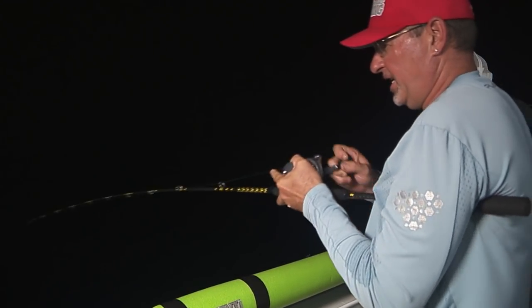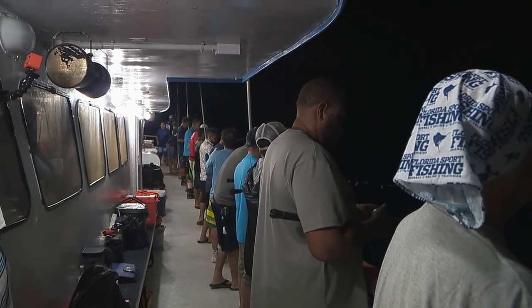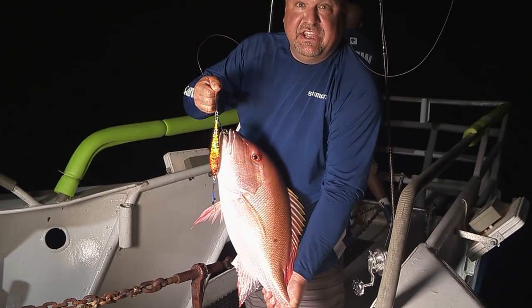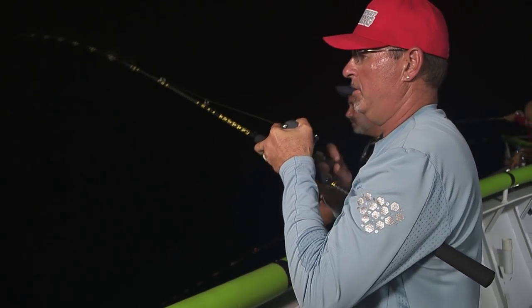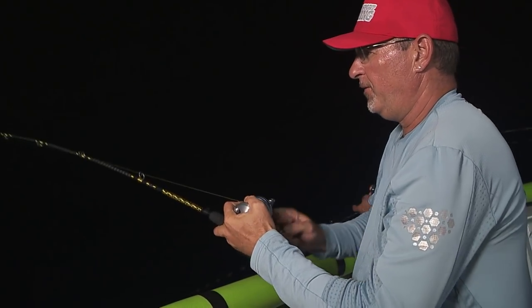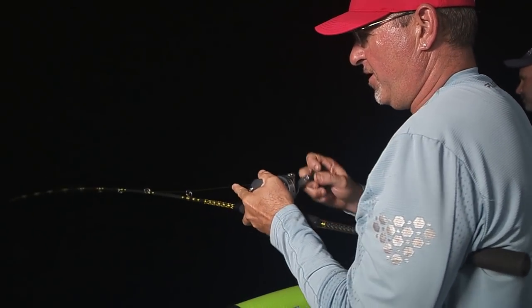Trying to keep an eye on everybody else's line. It's the thing about head boat fishing. Yeah, there's a lot of guys, but how else are you going to get out here? These areas that are 100 miles off the beach, certainly you can come out in your own boat. But when you've got a group of over 20 guys, head boat fishing's the only way to go.